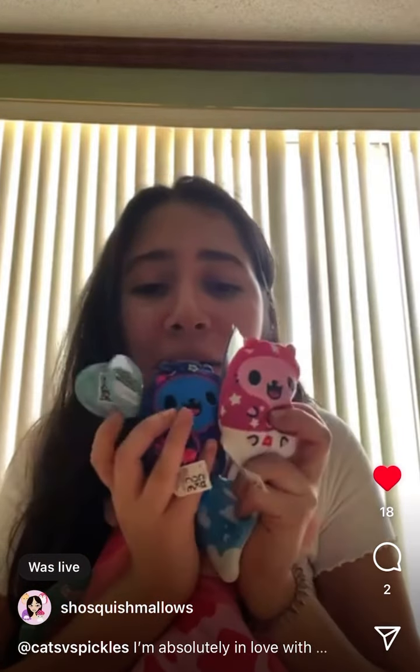It's smaller than my hand. Oh my goodness. I have to get more. I was on the fence and now I just need them. Oh my god, they're so cute. They're adorable. I didn't think I would be so into these.